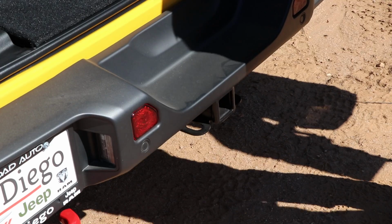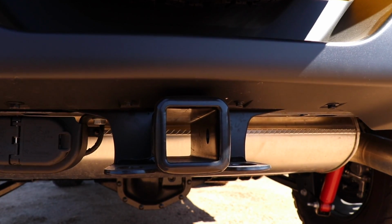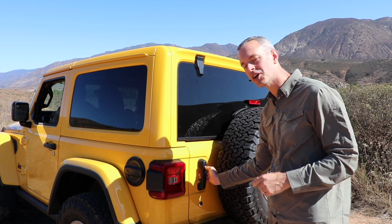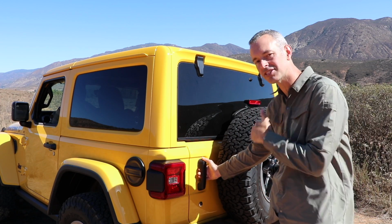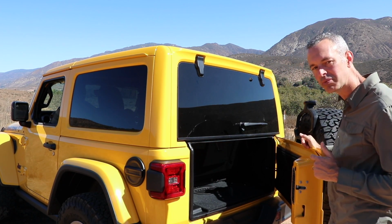That's a nice upgrade. And this is equipped with a trailer hitch tow package, and we can tow up to 2,000 pounds with this system. And of course, we've got the red Rubicon recovery hooks. And on the handle here, you've got the electronic lock that makes getting in and out really easy with the key fob, which I'll show you in a minute, but let's open up the back of the Jeep.